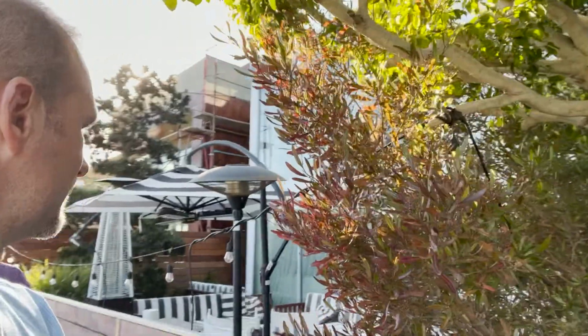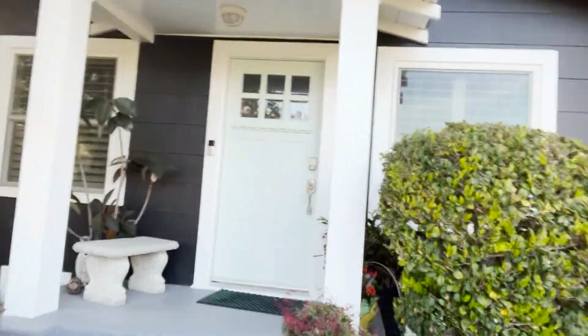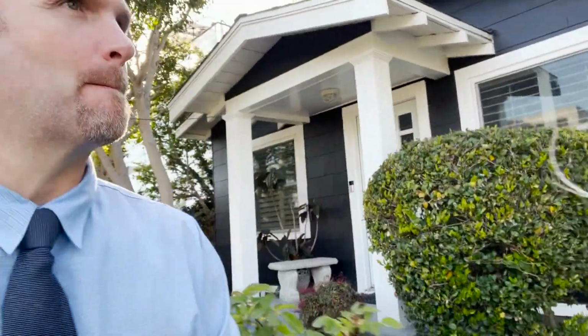Oh wow, we have a cat there. So yeah, this is okay right there. It looks like a very small house.